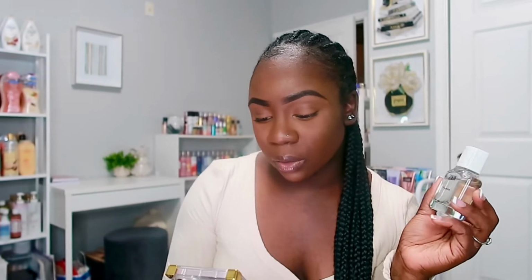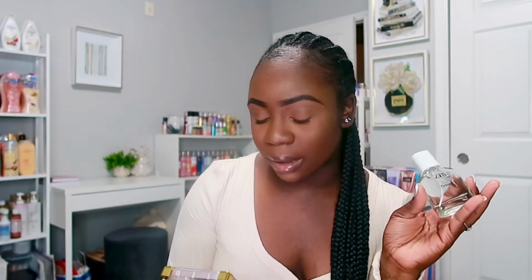This one has notes of peony, vanilla, and musk. This one is really, really fresh, really, really cozy. This is perfect for everyday wear. This is perfect for nighttime. If you want something that's clean but still smells really, really good, this is it.